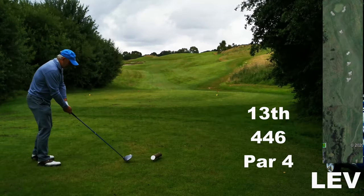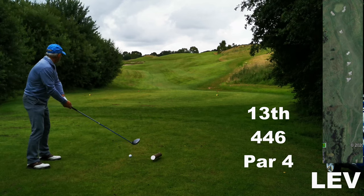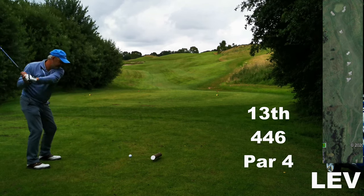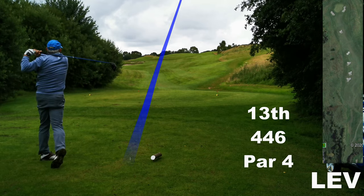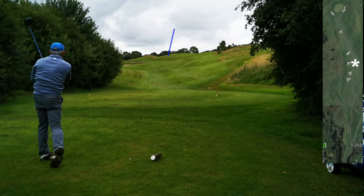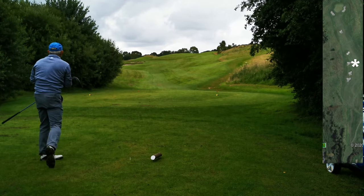So we've enjoyed the shorter holes, you know, the 320 yarders. Now we've got to bite our end of the turd and try and play this one. Another bloody good drive, so turning a little bit better, obviously.